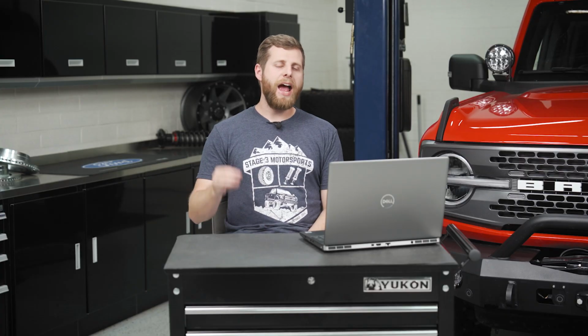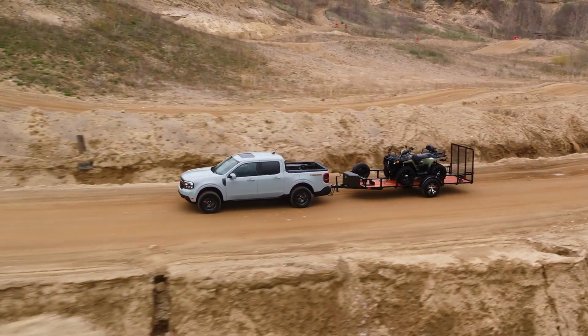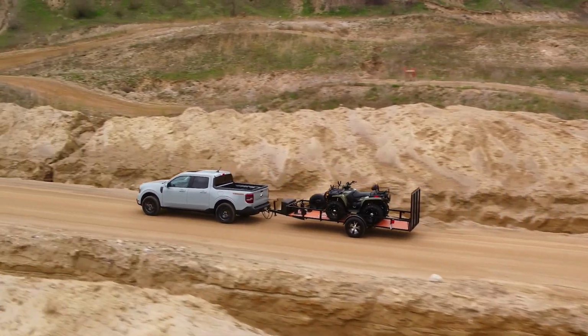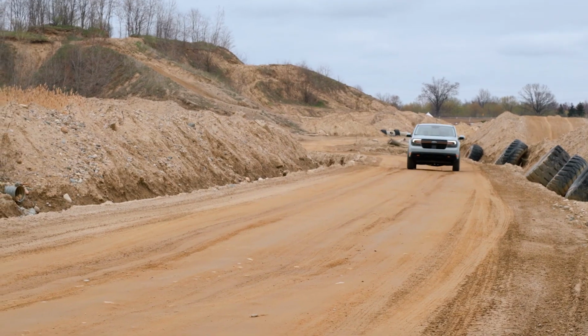Some other things you'll see added with the Tremor package are going to be 5 different drive modes, and this is going to be where you can select either mud and ruts or snow and ice, sand, whatever it may be, and the truck will change its traction control parameters and kind of adjust how it puts the power down to get you better traction in those different terrains. And I believe this will also still involve a sport mode and stuff like that, so it'll change the shift points and also help the truck to feel a bit more peppy on the street if that's what you're looking for. But those modes are cool.